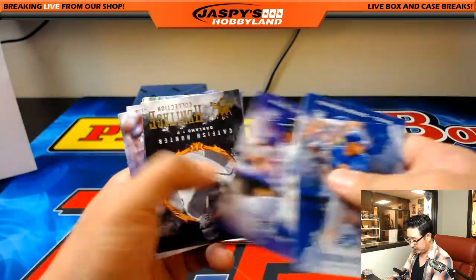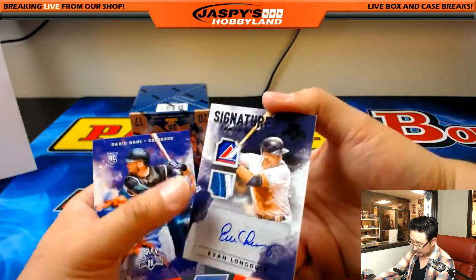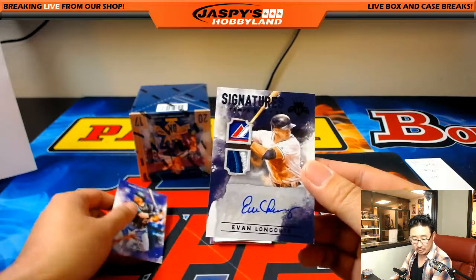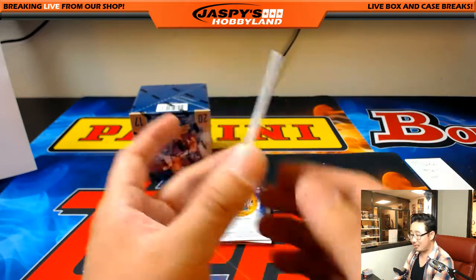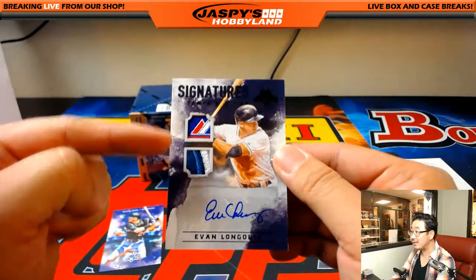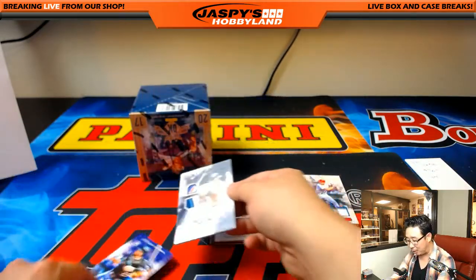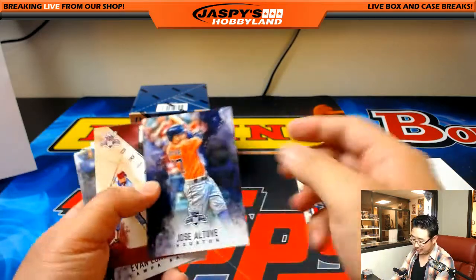We should be expecting an autograph out of here. Where is that? Evan Longoria, maybe? Yes, wow, it's a one of one. That goes to C. Shep, Cody, who got the Tampa Bay Rays, gets laundry tag and a really nice looking patch, and Evan Longoria's autograph, Longo. Wow. And you know what that means, folks.